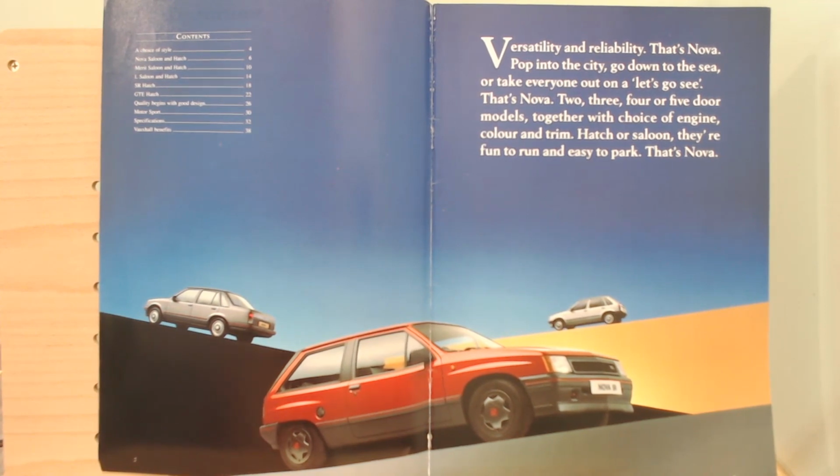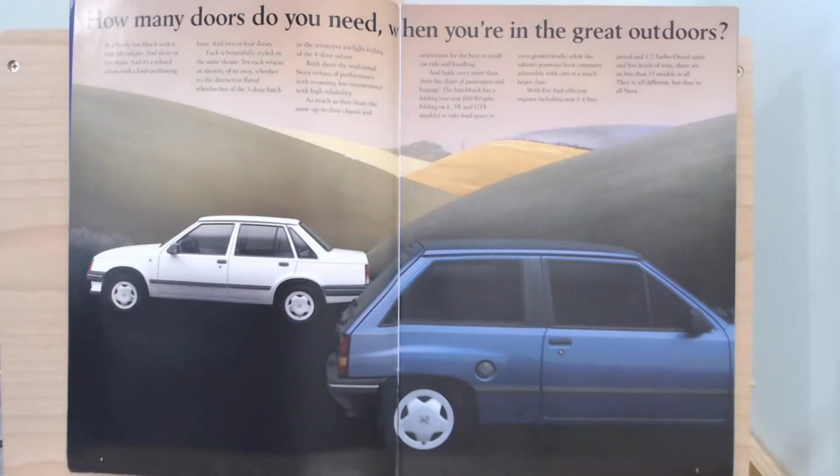That's Nova 2, 3, 4 or 5-door models, together with choice of engines, colour and trim, hatch or saloon. They're fun to run and easy to park. That's Nova, and certainly a very popular car in the UK, that's for sure, although later on in production it was getting a little bit old fashioned, I think. Not going to spend too much time on each page because this is a very big brochure and I really want to get to the trim levels more than anything.